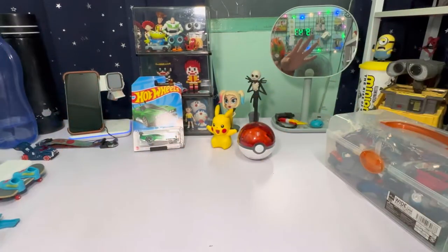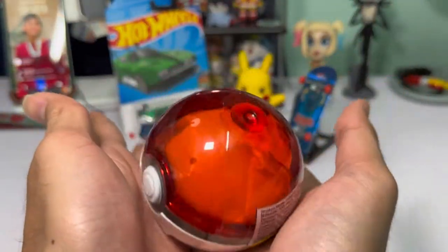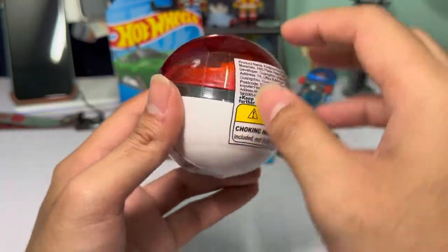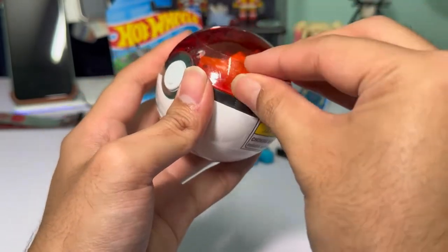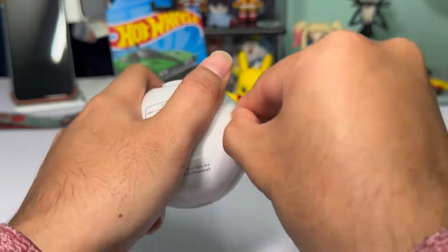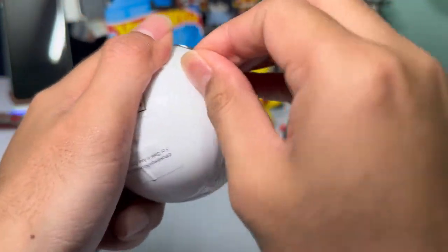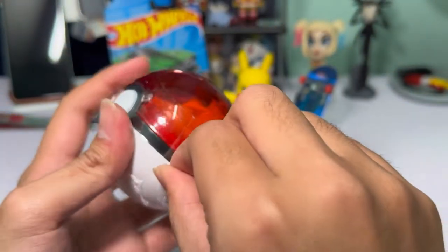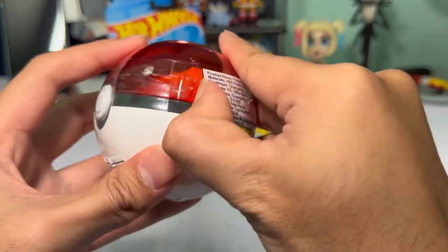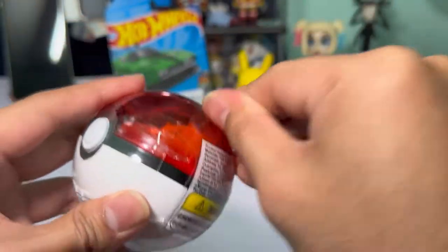I tak sabar nak tengok surprise apa pula yang I dapat. Tengok tangan I. Hello. So, kita dah tangkap Pokemon. Kita tengok apa yang kita dapat Pokemon dalam ni. Are you guys ready untuk open it? I'm very very ready. So 1, 2, 3. Oh, so ketat gila. Come on, hurry up. The audience is waiting. Oh, that's it. I like the sound. Tak buka habis ke? Tak buka habis.